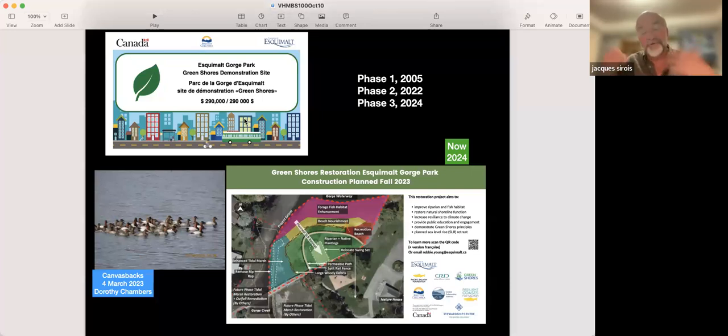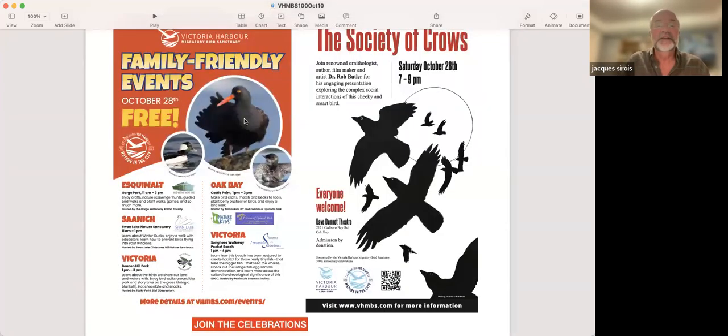So this is one more project happening soon, and we are hoping for more restorations, for example, in Barker Creek Estuary in Oak Bay in the coming years.